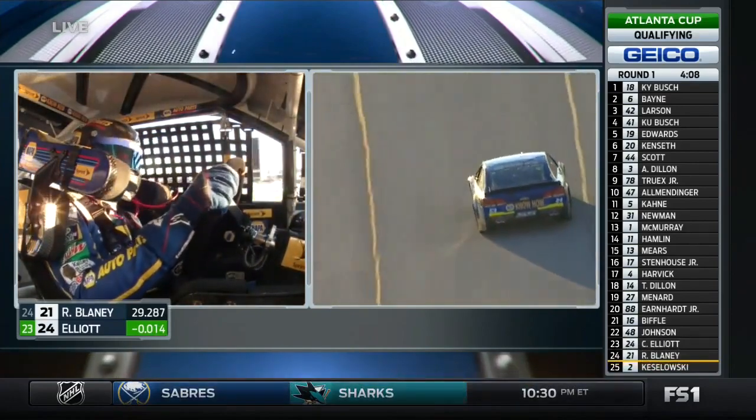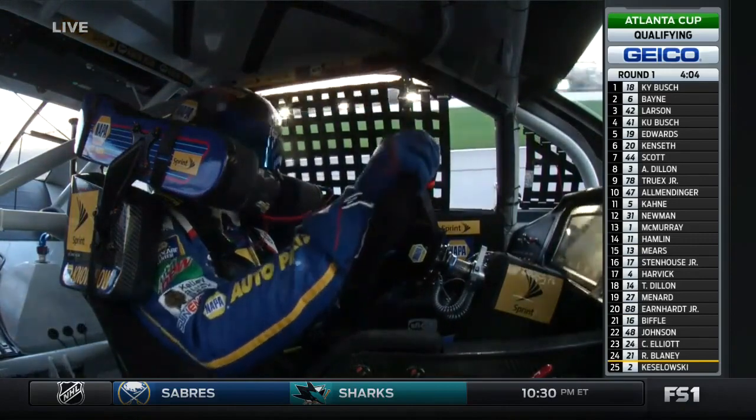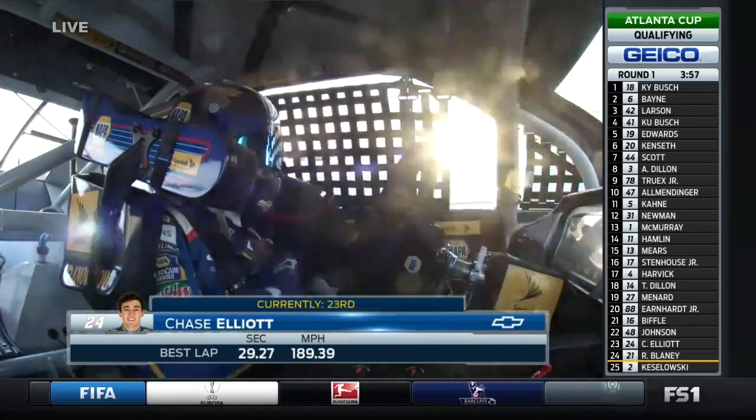Oh, he squeaks in. 23rd at a 29.27. That will bump Brad Keselowski out of the top 24 by 2/100ths of a second. Ryan Blaney moves on to the bubble.